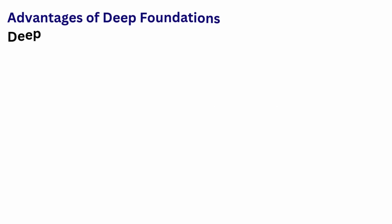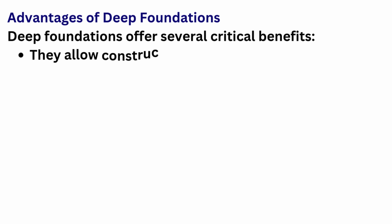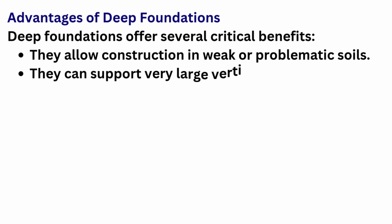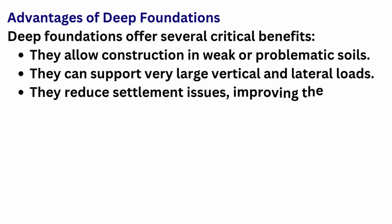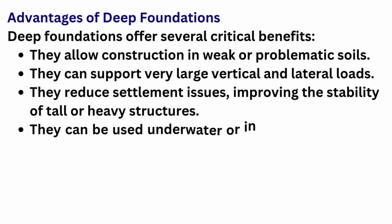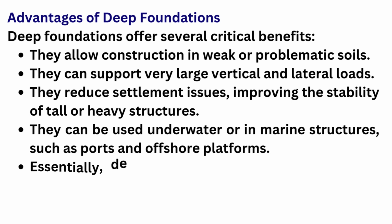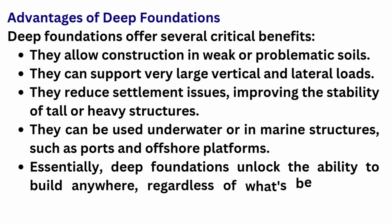Advantages of deep foundations. Deep foundations offer several critical benefits. They allow construction in weak or problematic soils. They can support very large vertical and lateral loads. They reduce settlement issues, improving the stability of tall or heavy structures. They can be used underwater or in marine structures, such as ports and offshore platforms. Essentially, deep foundations unlock the ability to build anywhere, regardless of what's beneath the surface.